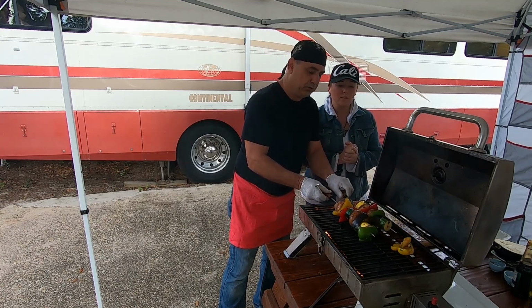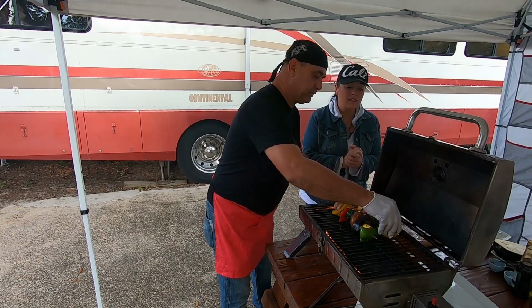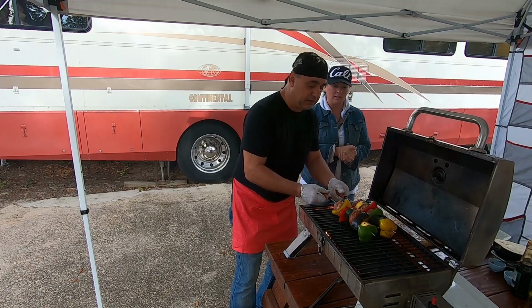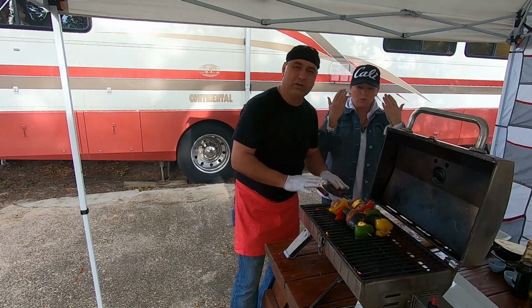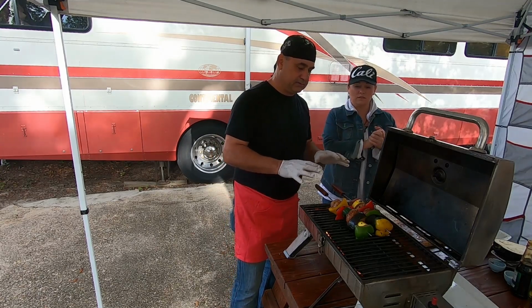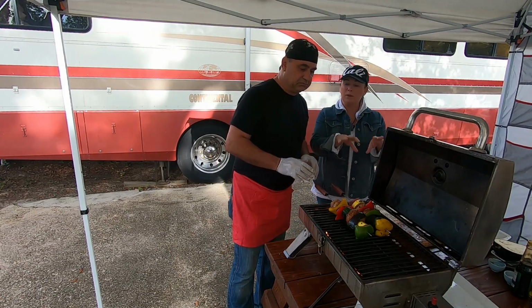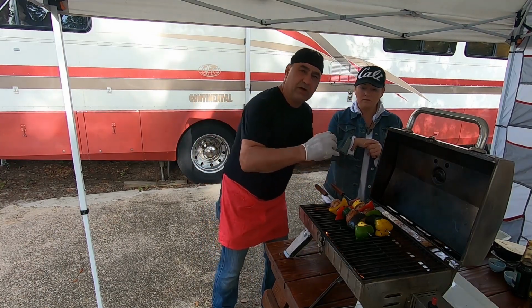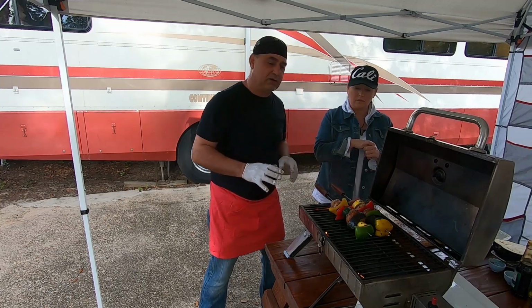One's popped off. Stick it back on. Make sure the wooden handles are outside the barbecue. I don't want to burn the handle part. I love the smell. How long do they take to cook? 10 to 15 minutes. You will see golden brown on top, burn marks. That's when it's ready.